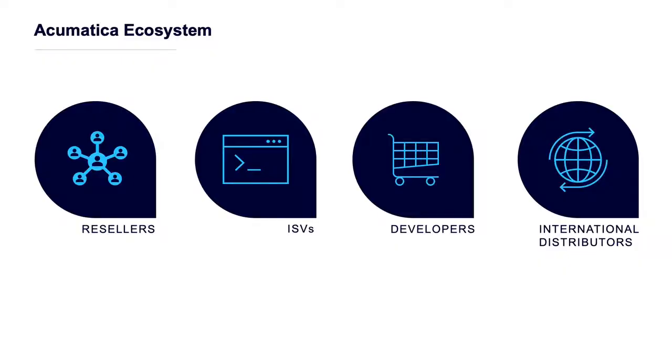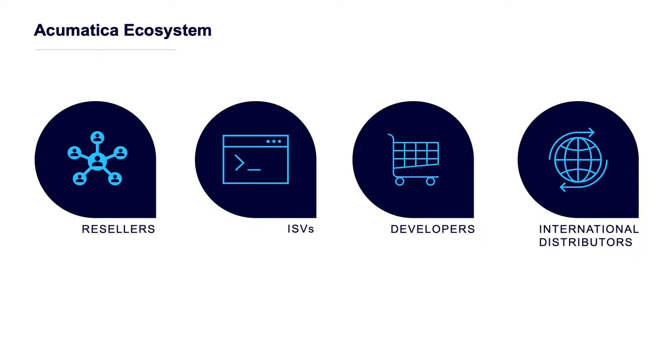The developer community, hundreds and hundreds of developers participating in customizing Acumatica. We had an online developer summit back in June. Over 500 developers participated for 2 days in a row. And then lastly, the Acumatica international distributors. The people like Cegid in France, Lexware in Germany, or MYOB in Australia and New Zealand, taking Acumatica into far-reaching places of the globe in partnership with us.